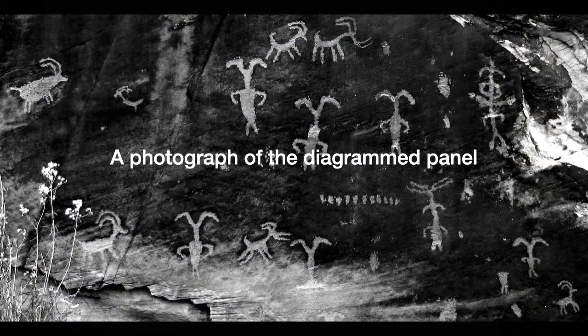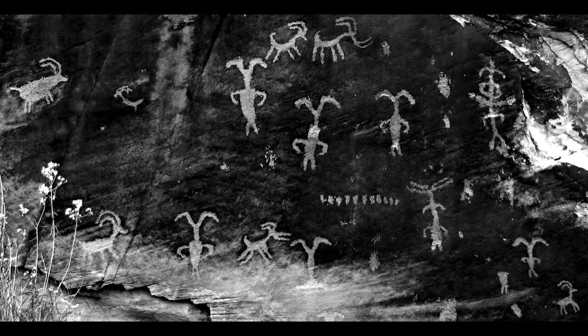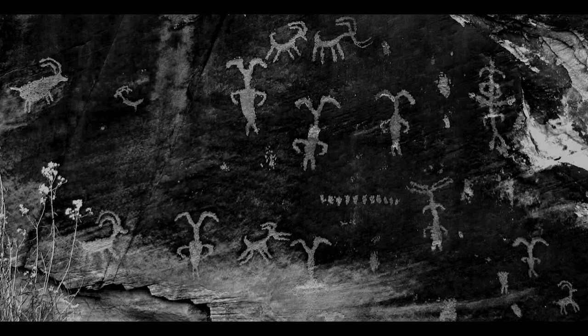Here is a photograph of the diagrammed panel. The process that I used to create these interpretations relies essentially on a transmission of intent.